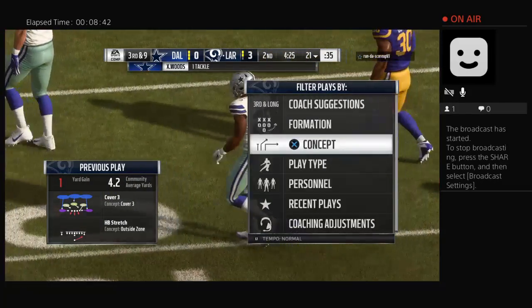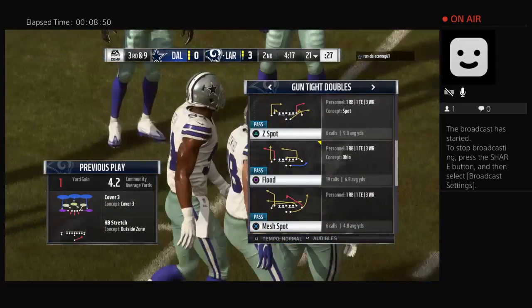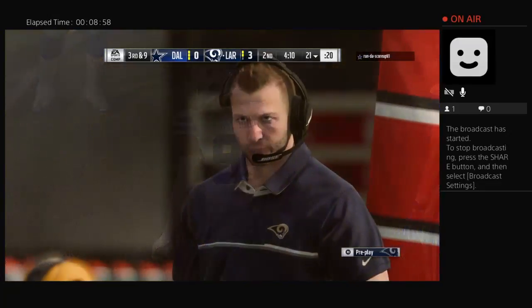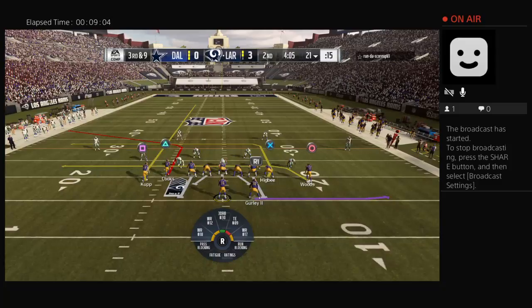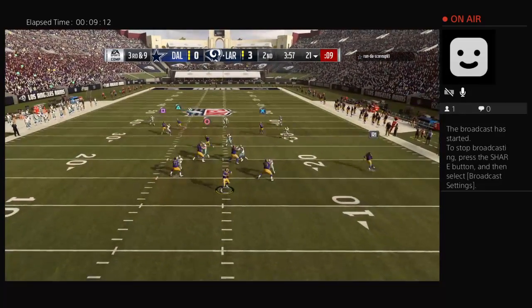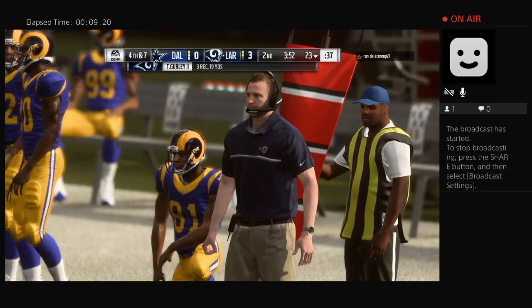Only a yard on the pickup there, so it leaves them needing a conversion here on 3rd and a tough 9. Out of the gun, Goff. And they'll get him down here at the 23. It'll be a pickup of just 2, and that's going to make it 4th down.